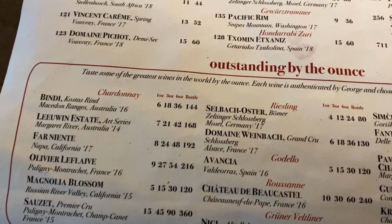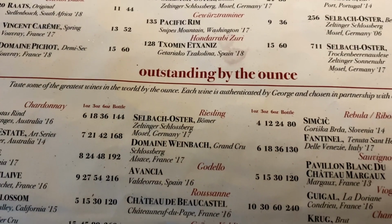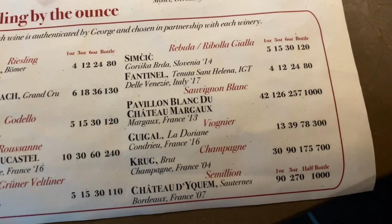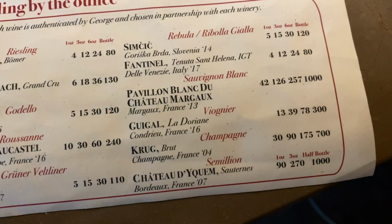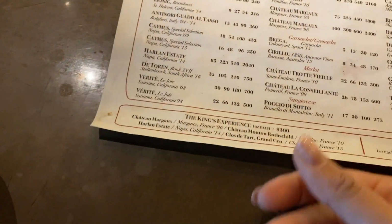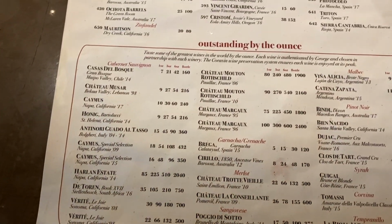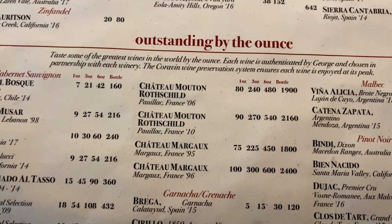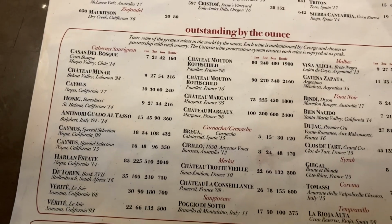And here at Wine Bar George, you can find some amazing pours of wine as well. Just take a look at the outstanding by the ounce sections on the menu. There's one for white and one for red. This is the white section. You can get a $700 bottle of champagne. You can get a $1,000 half bottle of a kind of white wine I can't even pronounce. And flipping it over to the red side, you've got even more to choose from. And my eye immediately goes to this $2,400 bottle of Chateau Margaux, which is a Cabernet Sauvignon. The Chateau Margaux is $100 a glass, and I'm excited to try it.